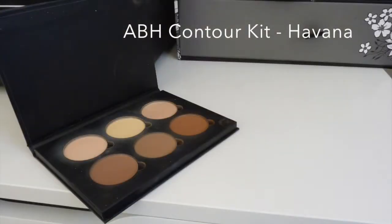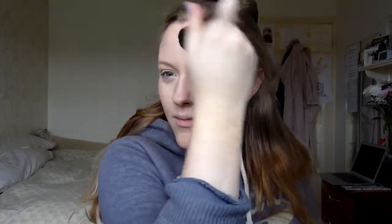So now I'm going in with my bronzing powder, which is the Havana shade from the Anastasia Beverly Hills Contour Kit, and I'm taking that on a rather large tapered powder brush. I'm just using this to really carve out the hollows of my cheeks, but also make it really natural looking and just keeping everything really blended and really soft and, like I said, natural looking.